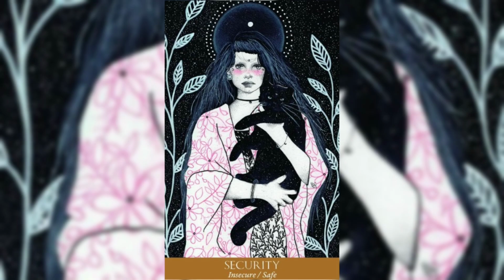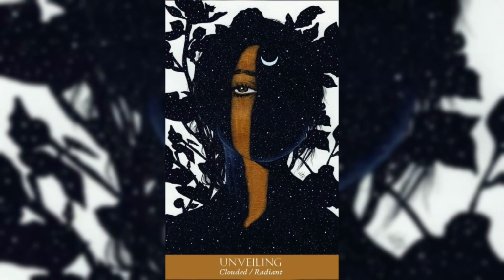So yeah, it's one that I think would go really well with the Nova Witch Tarot, and that's because it has the same artist for both. So I always like to see what decks pair well on one of those.